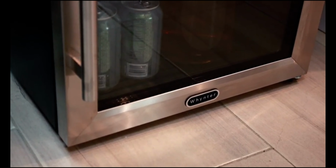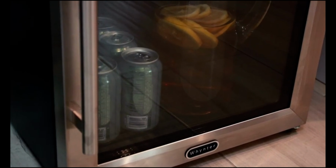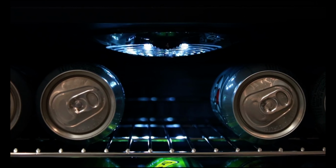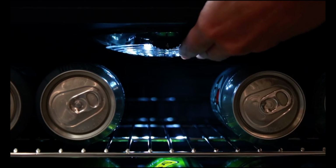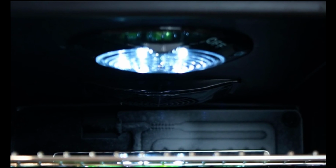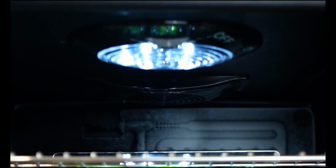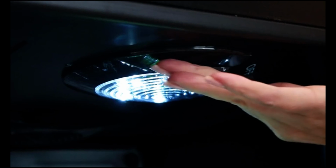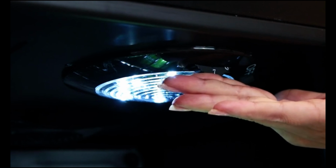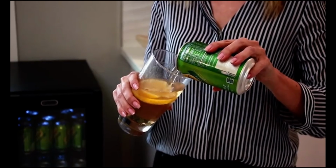The premium appeal of this unit features an exclusive stainless steel trimmed glass door, which keeps your beverages organized and easy to find. Also, a soft LED lighting allows you to view the contents while maintaining internal temperatures and increasing energy efficiency. With its powerful compressor system, this unit features fan-forced circulation to maintain an evenly cooled space, ensuring consistent temperatures throughout the interior. With thermostat settings and temperatures that range between 35 degrees Fahrenheit and 65 degrees Fahrenheit, this beverage refrigerator makes sure your drinks are always cold and refreshing.